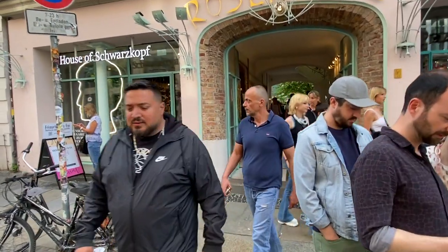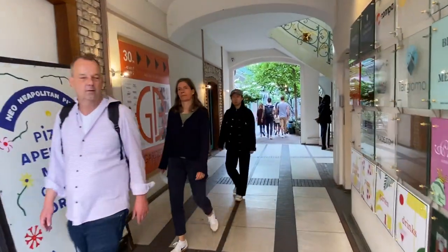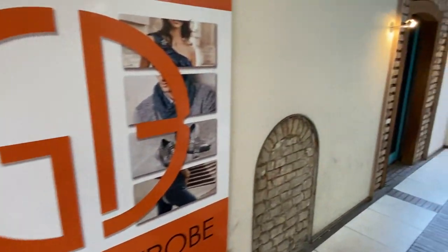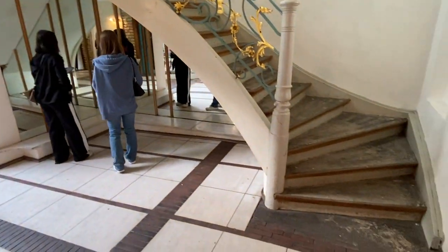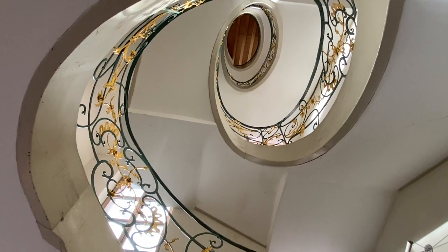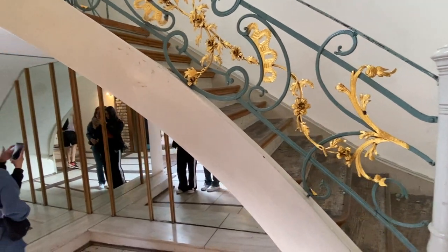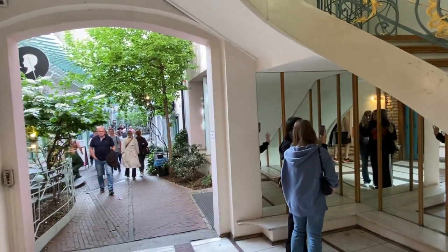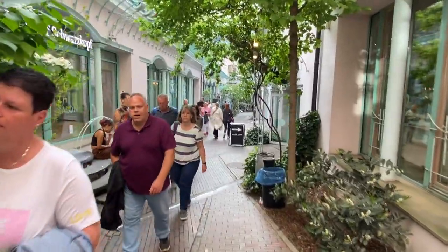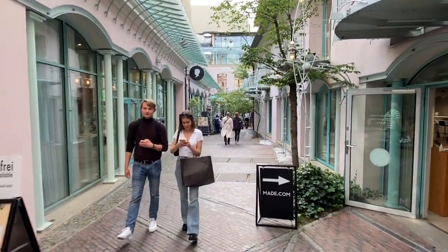Trying not to get hit by a car. I succeeded. Yeah, this is it. Everybody's outside. Life is back, y'all. Look at these stairs. Wow. Oh, it's for companies. These are offices. Ah, really? Mint.com and 1000head and made.com. Those are interesting names for companies. Oh, Schwarzkopf is here. Maybe that's what the 1000 head was.